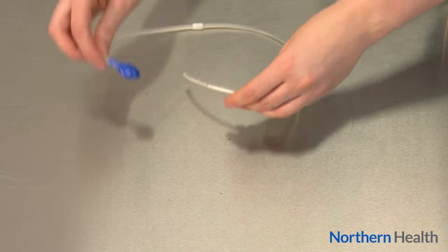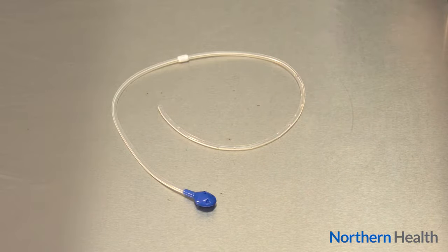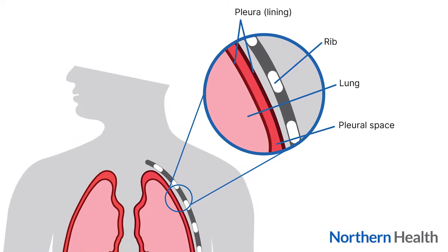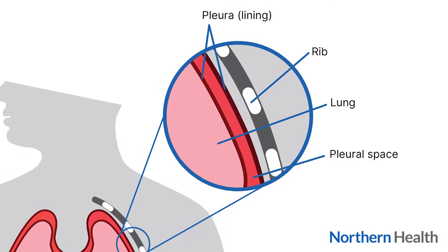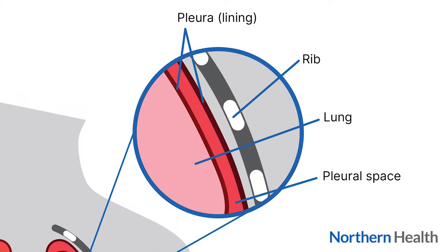An indwelling pleural catheter or IPC, as well as an IPEC, is a narrow, soft and flexible tube which drains fluid from the area around your lungs called the pleural space. The pleural space is the space around your lungs created by the outer lining of the lung and the inner lining of your chest wall.